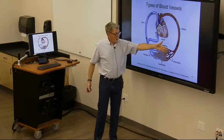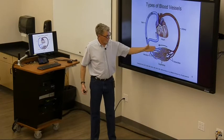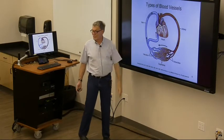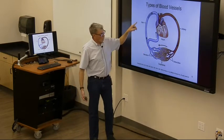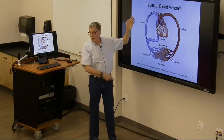Arteries take it away. Arterioles constrict the flow. Capillaries exchange the oxygen and nutrients, and veins bring it back. High pressure here, low pressure here. That allows the blood to move in the right direction all the time.